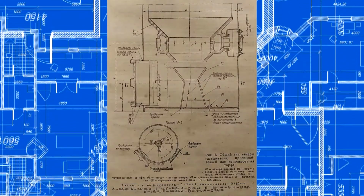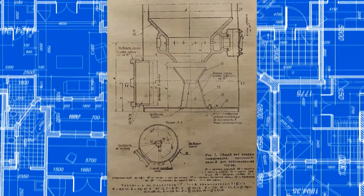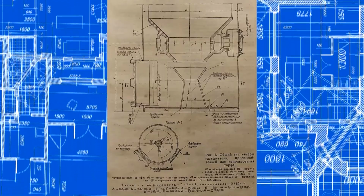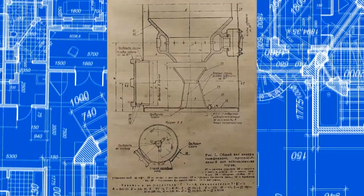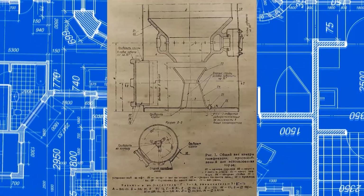There is a 20 to 25 mm gap between the neck and the lower truncated cone. The cone is needed to hold the fuel lying on top and not let it fall down. A 20 to 25 mm gap is needed to poke the fuel.